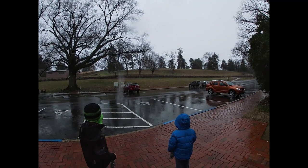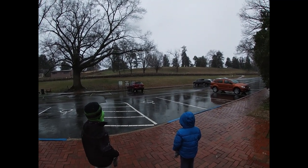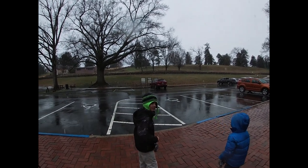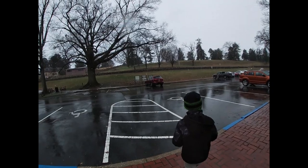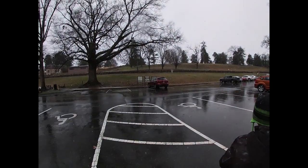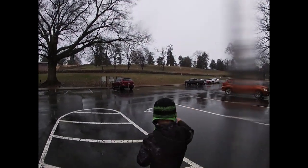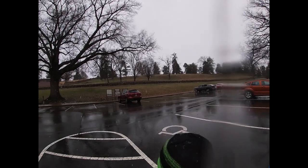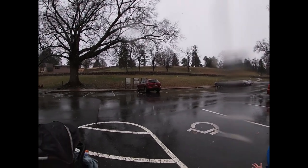Well, normally, but I think we're going to get pretty wet if we walk up there right now. All right, let's do the quick walking tour. At least say what the wall is and stuff, you know? Yeah. Hey, Levi, what wall is that we're looking at? Is that the stone wall at Fredericksburg? Yes.